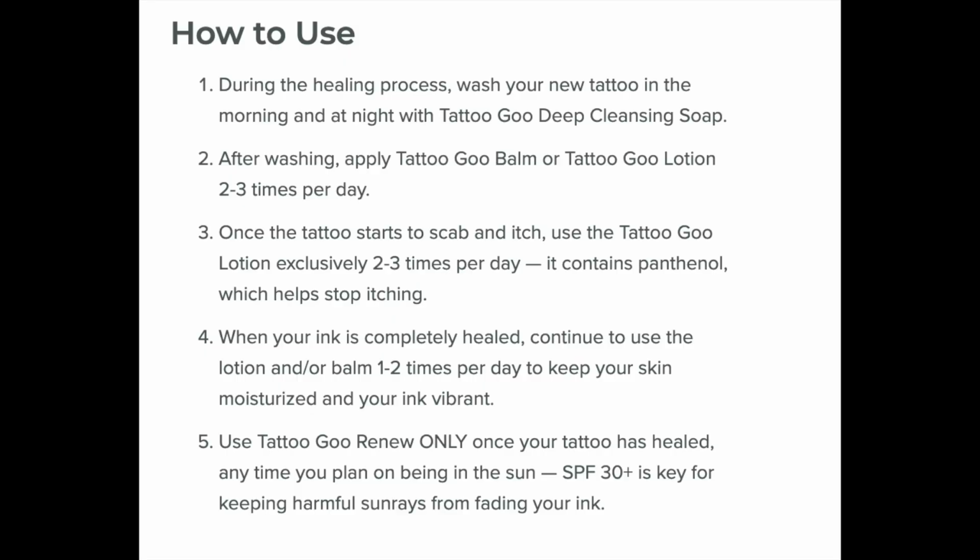The Tattoo Goo Healing Ointment is for the early stages of the tattoo. You got the Tattoo Goo Lotion, the Deep Cleansing Soap to wash your tattoo, and of course, the Tattoo Goo Sunscreen. Each one of these products smell great. They're really easy to apply, and the instructions you get are super easy to follow. And also, they come in really small containers, and a little bit goes a long way with this product. So you'll have it for a while, and it's also really convenient to carry places.